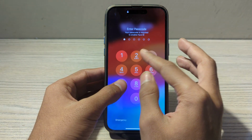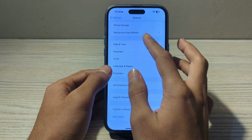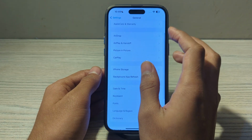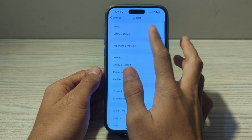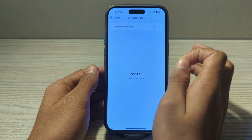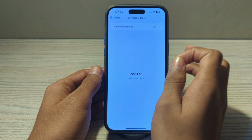After restarting your iPhone, what you have to do is check for iOS update. Ensure your iPhone is running the latest version of iOS, as updates may include bug fixes and improvements. Tap on software update and check if there is any available update for your iPhone. If there is, then simply update your iPhone to the latest version of iOS 17.